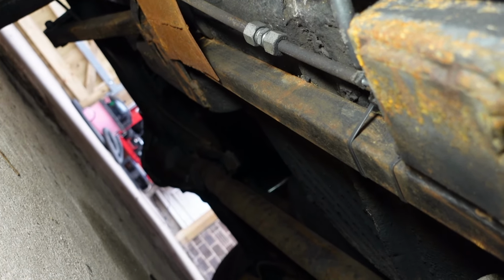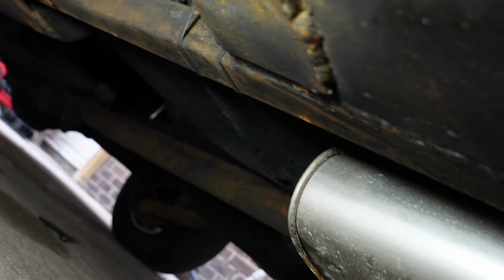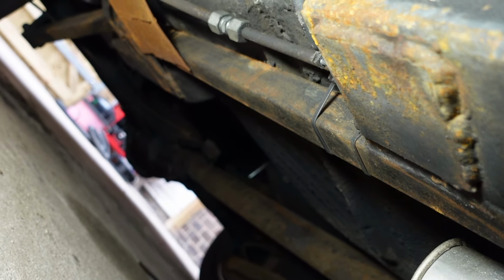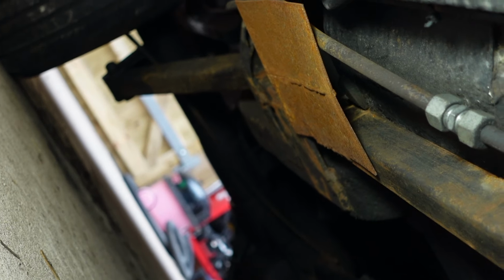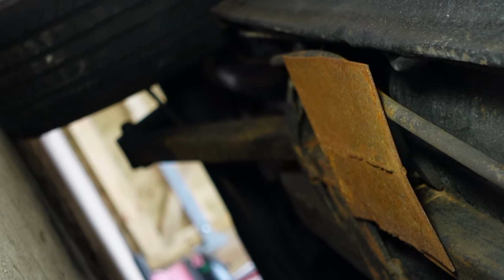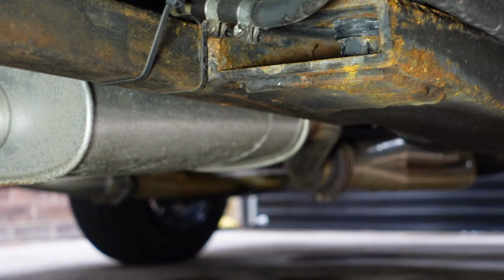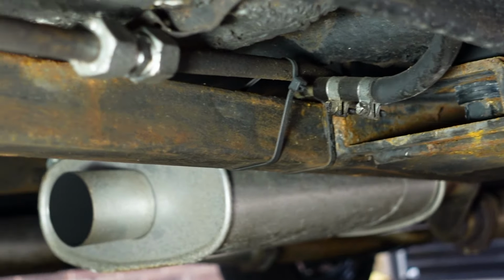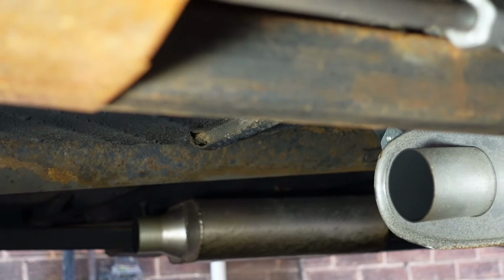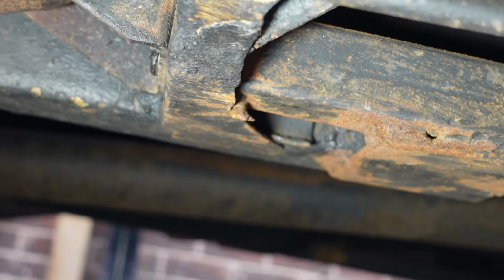So this box section there has been fitted aftermarket and welded to this section of the false chassis, if you want to call it that, to try and make it more rigid. And then just after there, the chassis continues again, although it's part of the back end of the car. There's even a body mount inside it there. And then this is the reinforcement that somebody's put on to try and make it more rigid, which goes to there, and then it gets a chassis again at this point.